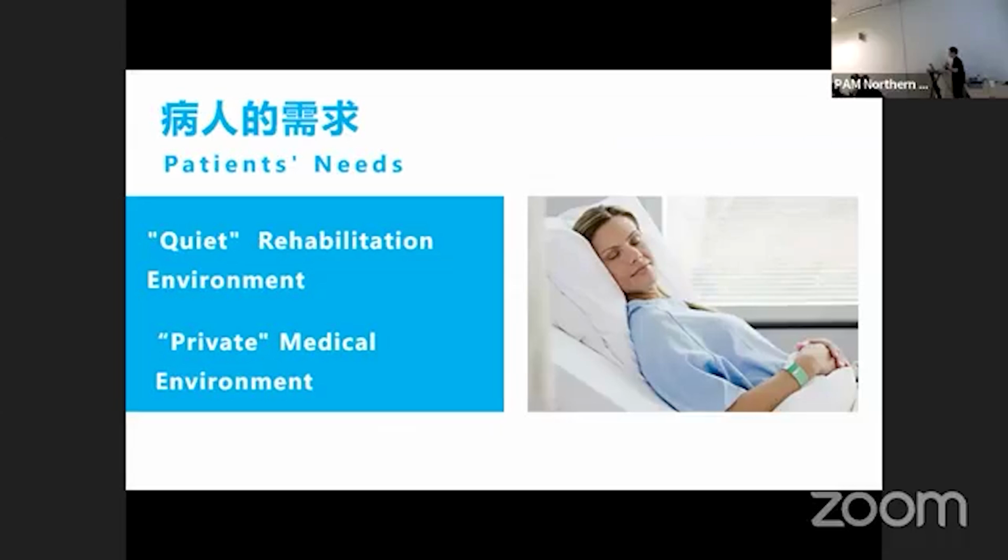And there are two main groups of people in the hospital. One is the patient. The patient needs a quiet environment to recover. If you want to have a rest, the medical machines around you still make noise like dee dee dee dee dee. This noise will remind your body to wake up, that there is danger, you should wake up. So you can't have a good rest in this situation.